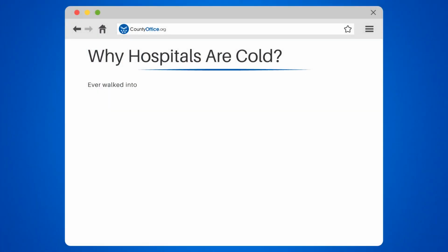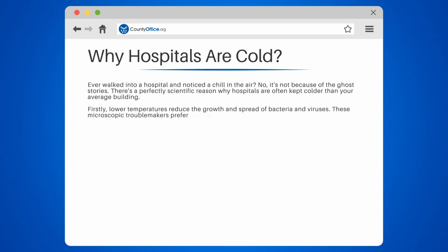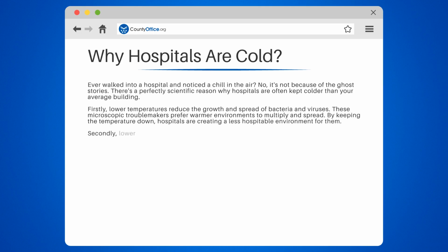Why hospitals are cold. Ever walked into a hospital and noticed a chill in the air? No, it's not because of the ghost stories. There's a perfectly scientific reason why hospitals are often kept colder than your average building. Firstly, lower temperatures reduce the growth and spread of bacteria and viruses. These microscopic troublemakers prefer warmer environments to multiply and spread. By keeping the temperature down, hospitals are creating a less hospitable environment for them.